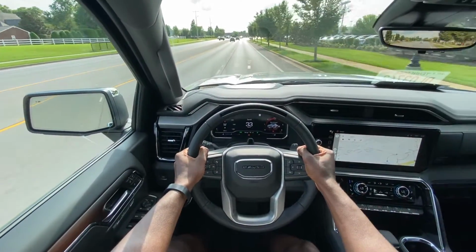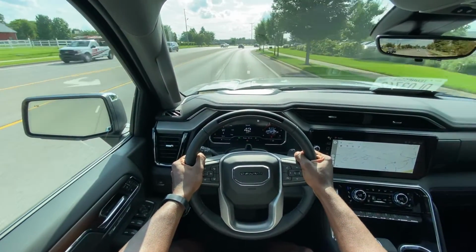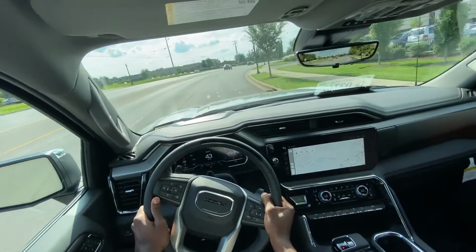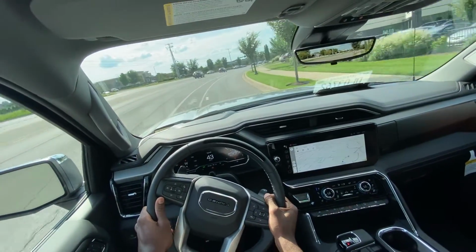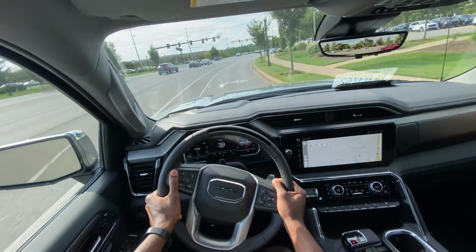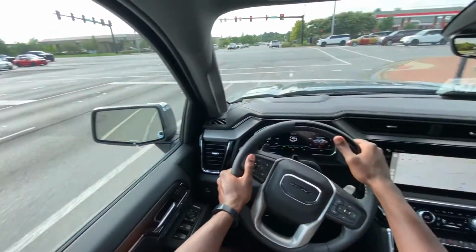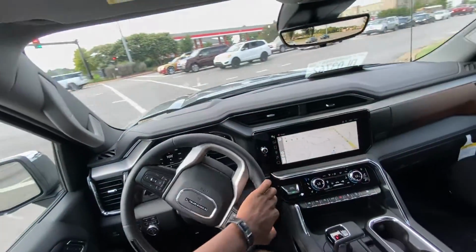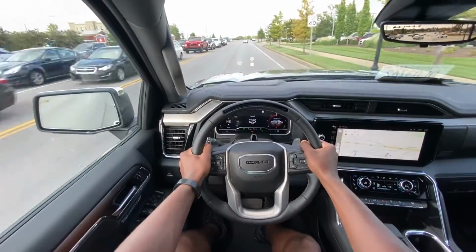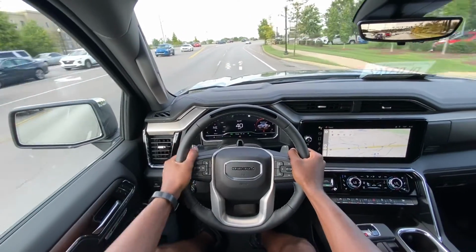So starting the test drive in the Denali here, I love the sound you get from this exhaust. Wow. Very aggressive in the best possible way. It's so impressive. So I'm just gonna give it some throttle here. Yeah, that sounds nasty. I love that.